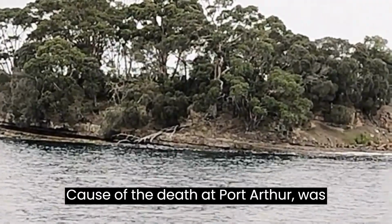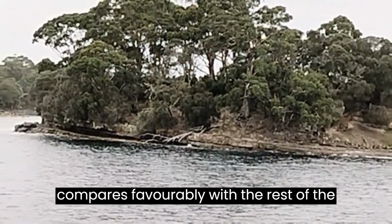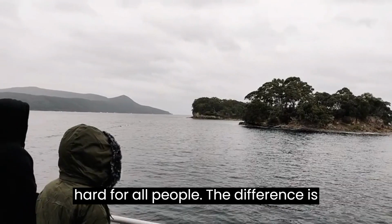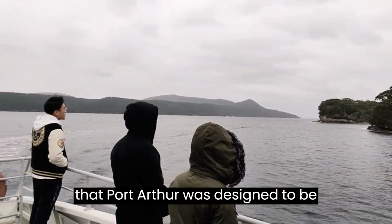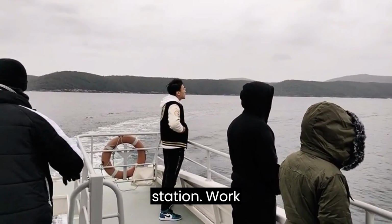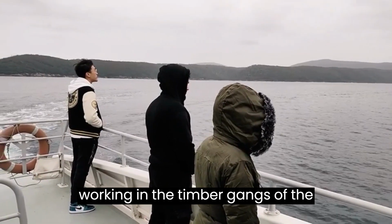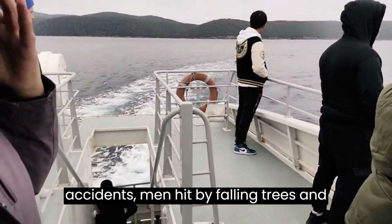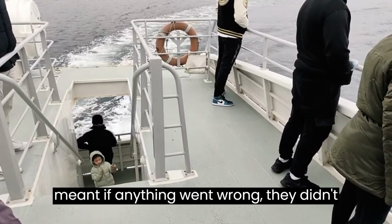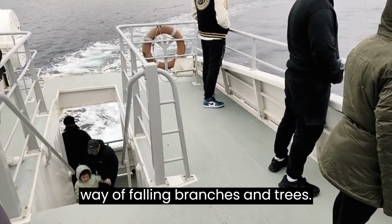Causes of death at Port Arthur were not exclusive to this place. In fact, the death rate of Port Arthur compares favourably with the rest of the colony of Van Diemen's Land. Life was hard for all people. The difference is that Port Arthur was designed to be hard, a secondary punishment station. Work accidents were fairly frequent. Men working in the timber gangs and the quarries suffered fatal accidents, men hit by falling trees and branches and so on. These men were wearing leg irons, which meant if anything went wrong, they didn't have much opportunity to get out of the way of falling branches and trees.